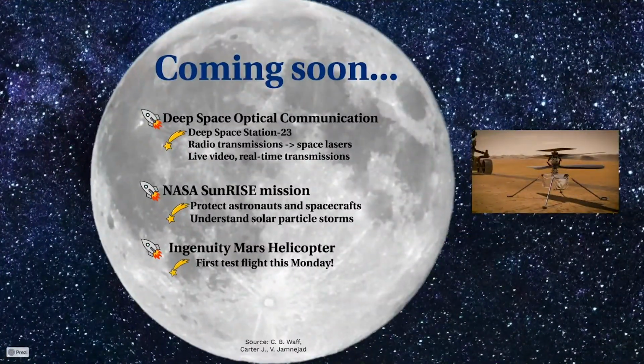To conclude our look into the next generation of the Deep Space Network, I want to note some future developments that we can all look forward to. First of all, I think we can all agree that live video delivered by space lasers sounds pretty cool. NASA is currently developing Deep Space Station 23, which will be able to test the waters of optical communications, specifically deep space optical communication. Station 23 will have the required equipment to receive a laser from a spacecraft, and if all goes to plan, these lasers will allow data rates to skyrocket.